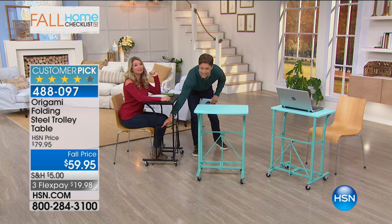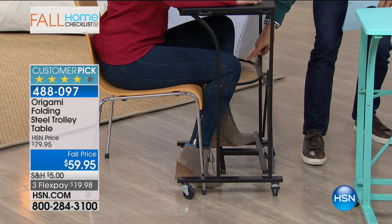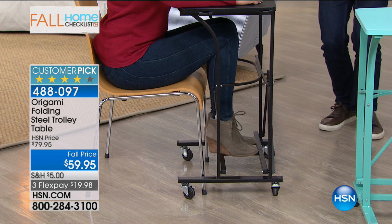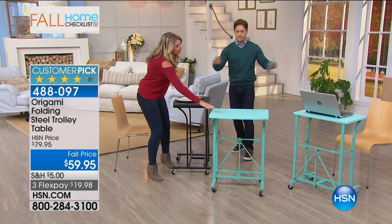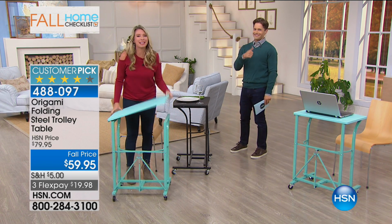You'll notice the way it's designed here, even Tracy's legs fit comfortably and easily under it without a problem. And then, of course, it's Origami. So where's your Allen wrench? Gone. Where's your screwdriver? Doesn't exist. Where's the 6 different pieces that you have to kick out and put together to get it to work? Not today. Because this is Origami.